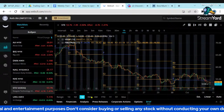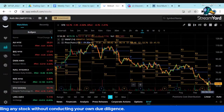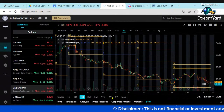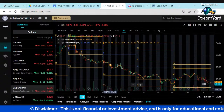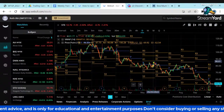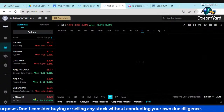Here's Seagate. If we zoom out a bit, you see it's been in a major downtrend. The question is, is that 53-ish going to hold? If so, and it turns up, then wherever that support level is and it swings back up, we would be interested in Seagate. You can see very nice risk reward all the way up into the 80s, and then up to 114. So it's got a good risk reward, and it pays a dividend.